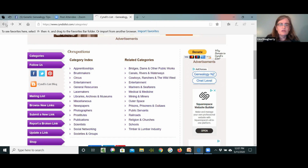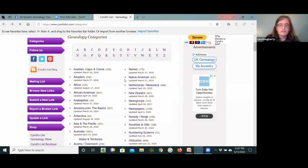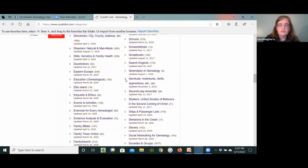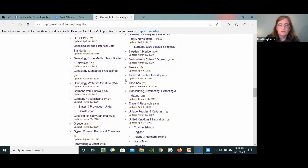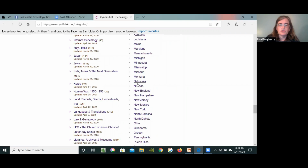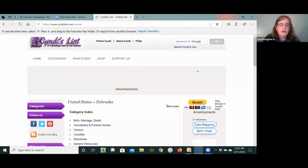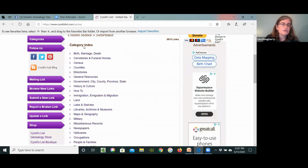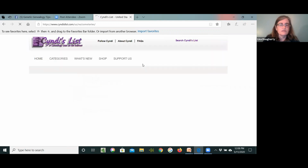But if we go in and look at states, we can go into United States and look at states. Here we go, United Kingdom. Here's United States. So I was talking about Nebraska a minute ago. I can search Nebraska. And you can see within each category we have subcategories. So if I want to know about cemeteries in Nebraska, if I want to know about the different counties in Nebraska, I can use any of these subcategories to find information about cemeteries, census, whatever in the state of Nebraska.